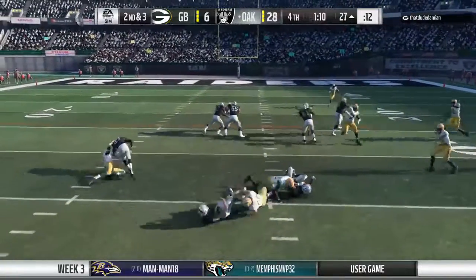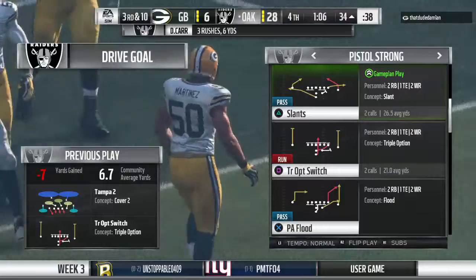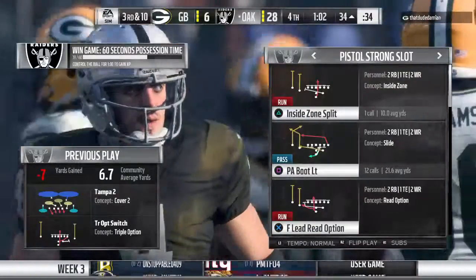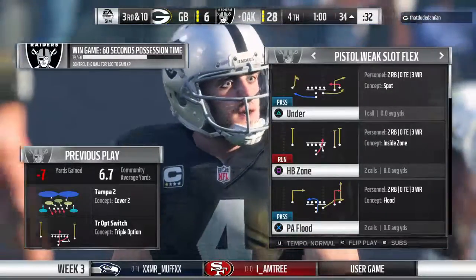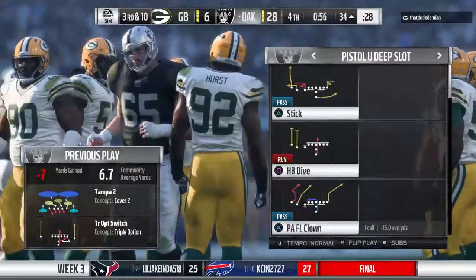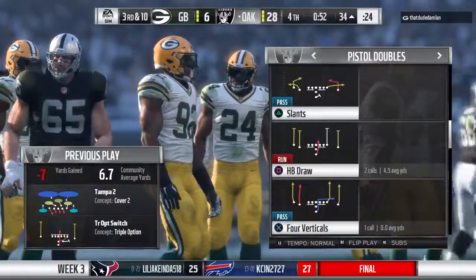Now Carr going left on the option. And he will lose yardage back to the 34-yard line. It's a loss of 7. And now it's third down. Well, that's the big drawback to this play. Even if somehow the quarterback pitches it, he's not immune to the big hit. In this case, he kept it and absorbed it anyway.